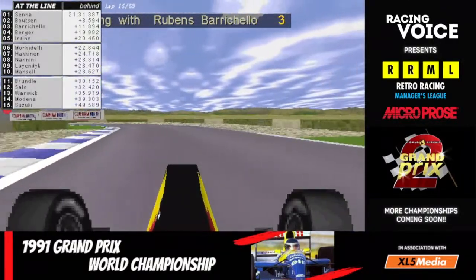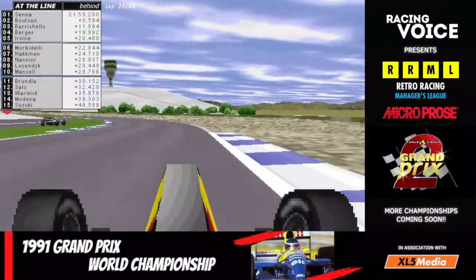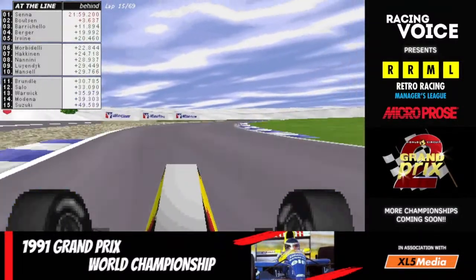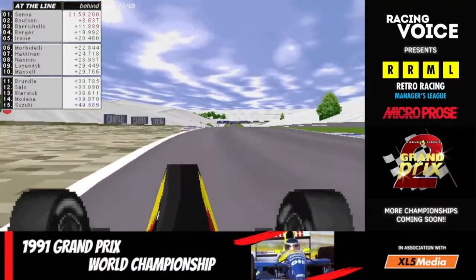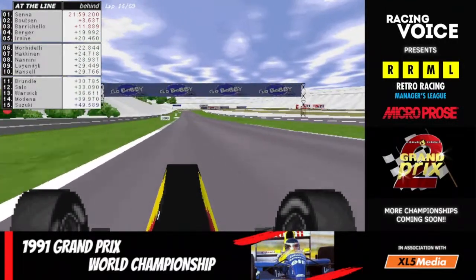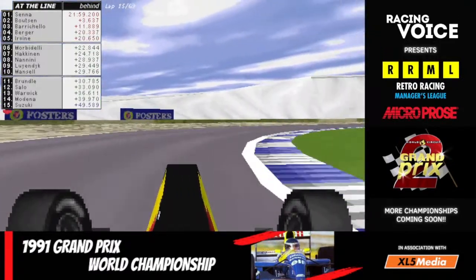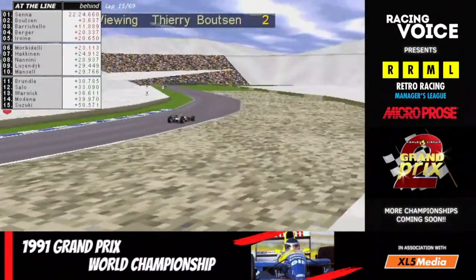On board with Barrichello. Full chat through the left-hander. Finds the apex nice and smoothly through the right hand. You've got to flirt with that white line on the exit. And then down that back straight. Find the 100-meter board. Bang on the brake pedal. Down through the gears. Very nice work so far from Rubens Barrichello. He seems a natural in this Tyrrell team.